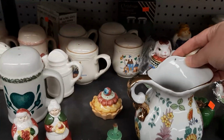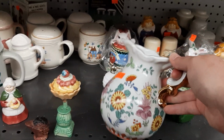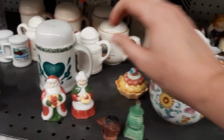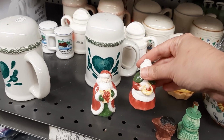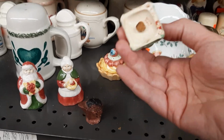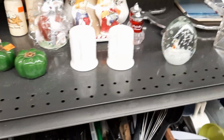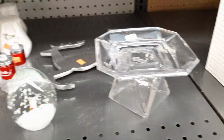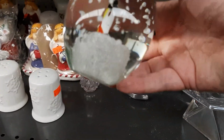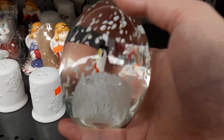So salt and pepper shakers, I always just take a quick look at. So these have the plastic stoppers and these have the cork stoppers. So the cork stoppers usually show that they're older. Doesn't mean the ones with the plastic aren't valuable. It's just the really old antique vintage ones have the cork plugs.